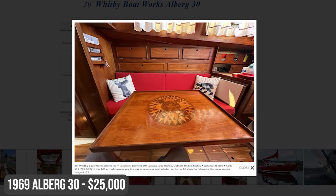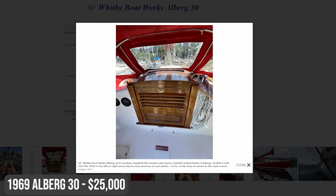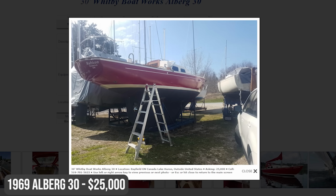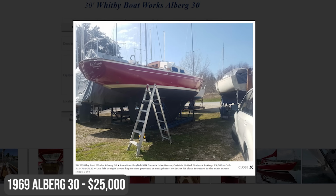Even more than half a century after she came out, you can pick up an Alberg 30 that needs work for free just about anywhere in the world, or you can find one that someone has sitting in a barn for a couple $1,000s, or get a fully restored one, usually for about 60 grand.